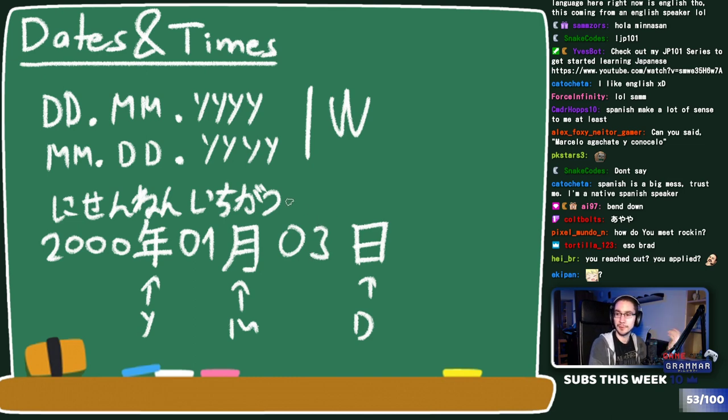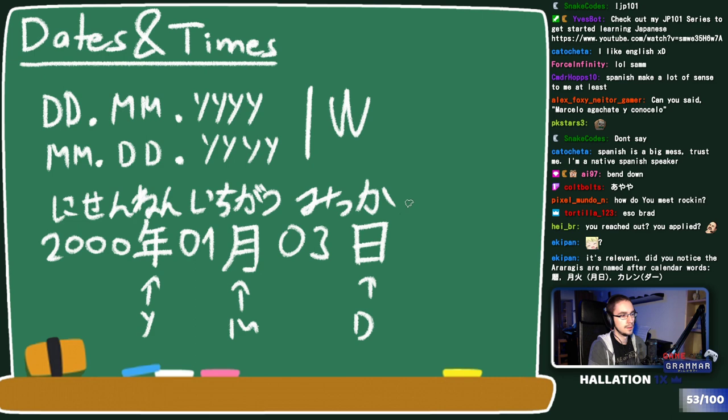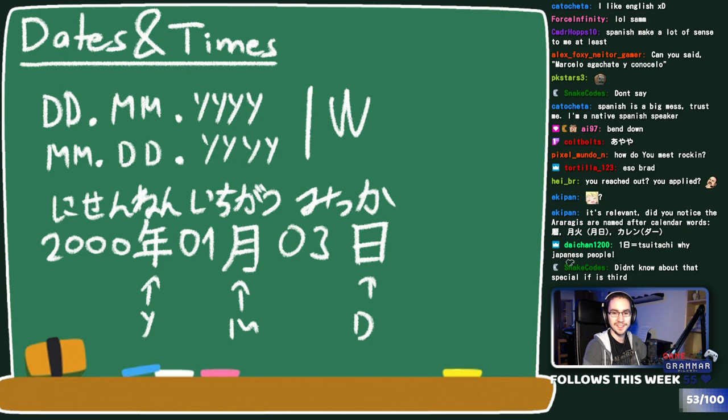And then we could have something like the third. The third has a special reading, which would be mikka. Mikka. There we go. So, Ryland, did you notice that the calendar words have special names, like tsukihi? Did I ever notice? I'm not sure if I noticed that. That's interesting, I never thought about that. I didn't know about that special reading for the third. Yeah, we're going to look at all of those in a bit.